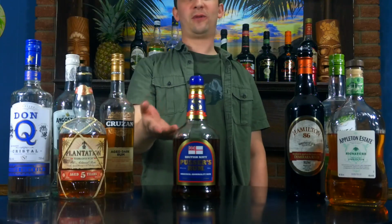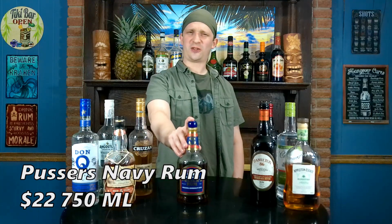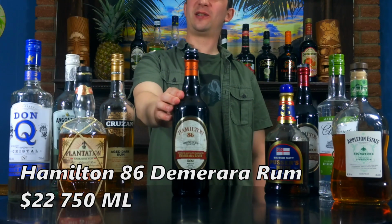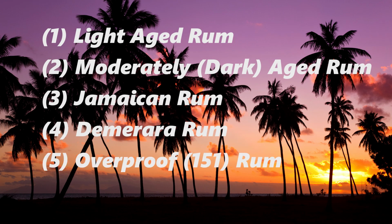You can find this at probably any liquor store. You won't have trouble finding it like El Dorado or, in my case, Hamilton's. And the Pusser's Rum is about $20 or $22 or so. And the Hamilton Demerara 86 Rum is $20 to $22 or so. And the Demerara Rum will bring us right into our next category, which is Overproof Rum.